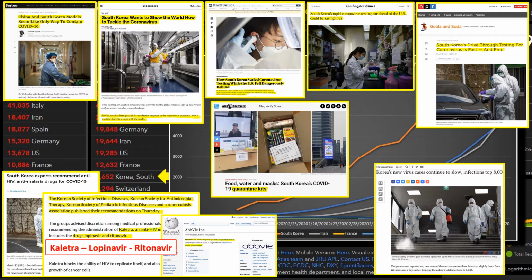As soon as they passed it out, South Korea got busy on it and they started making test kits. They developed their own test kits in 3 weeks. So they were ready when this big issue happened in South Korea. South Korea was already ready. So they went crazy testing people.